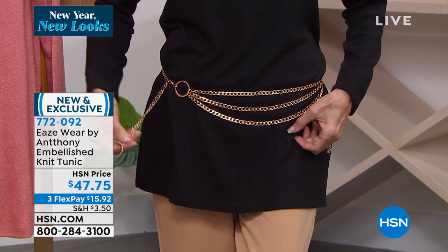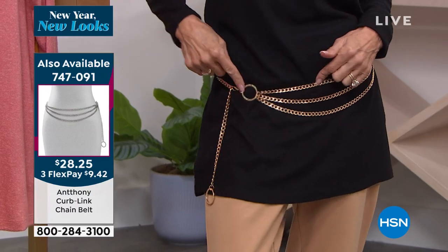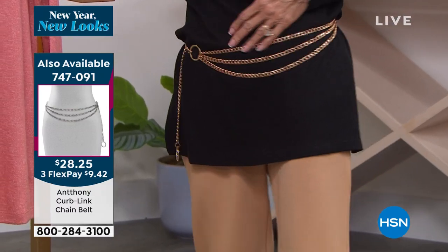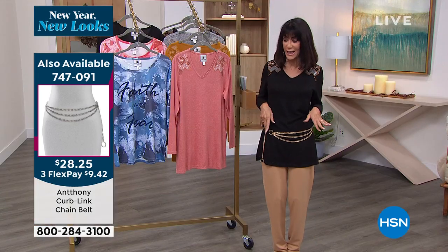747-091. It's in gold or silver. You can see how it's all adjustable. And you know, this belt has never been on the air, and it's a huge customer pick. I think actually it's a perfect five-star. Yeah, perfect five-star review, and it's never been on the air. And I love it because you can adjust it to any size.